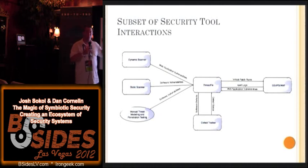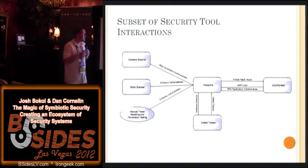And so the WAF, which is traditionally not thought of as a vulnerability detection tool, can identify certain types of vulnerabilities. We can also have the WAF export that vulnerability data and feed it into ThreadFix, so that it can go on the stack of vulnerabilities that need to get addressed. We can also again communicate back and forth with defect trackers.